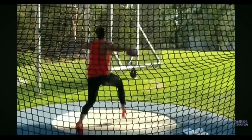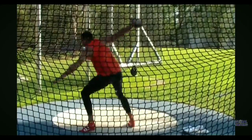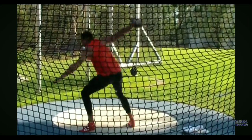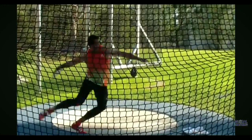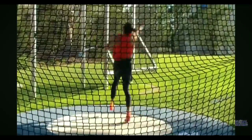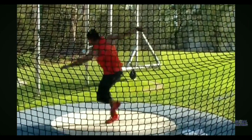The first time I saw Erik Cadee throw, I was very confused about why he started there. I thought, that's a weird place to start, and then he did this, and I thought, whoa, that's kind of cool. I actually tried it the next day, to my coach's dismay.